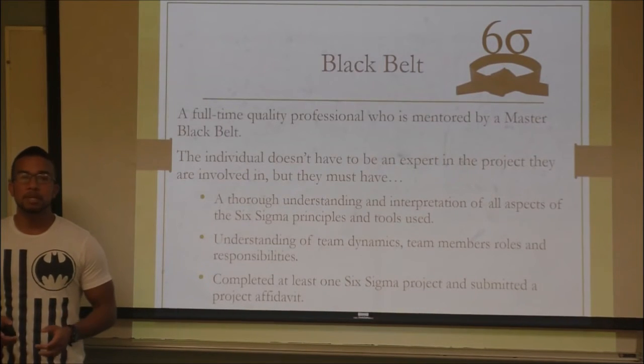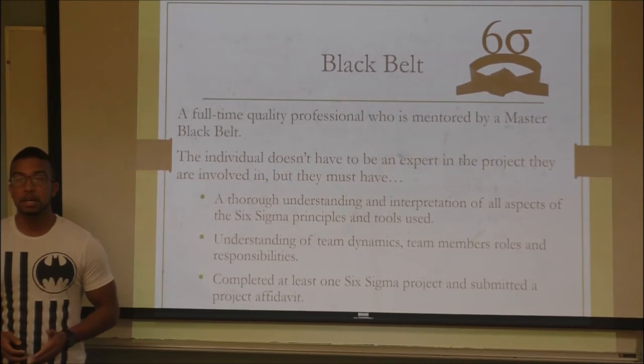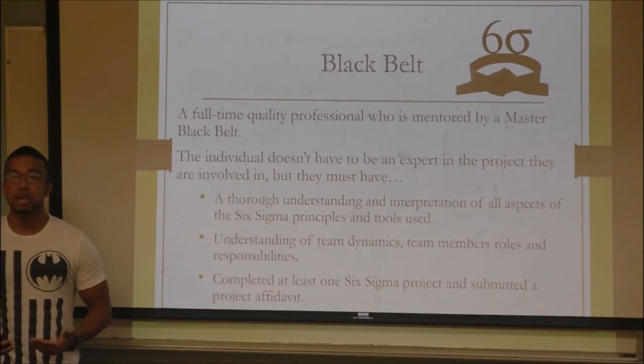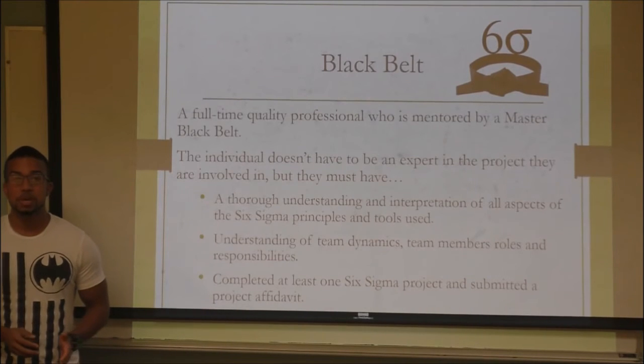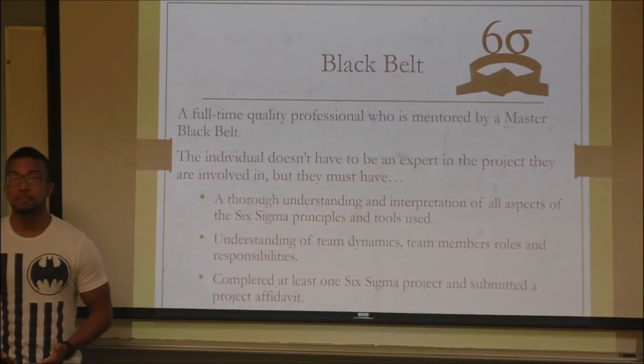But that does not mean that they have to be an expert within the project that they are presenting. But they do have to have a strong understanding in order to recognize how to apply what they have learned to the project they are doing, in order to maximize it to its fullest potential. They also have to have a strong understanding of each individual that they are leading, so that they understand their strengths and their weaknesses and can delegate and assign certain tasks to certain individuals in order to maximize the work efficiency they're able to achieve out of them.